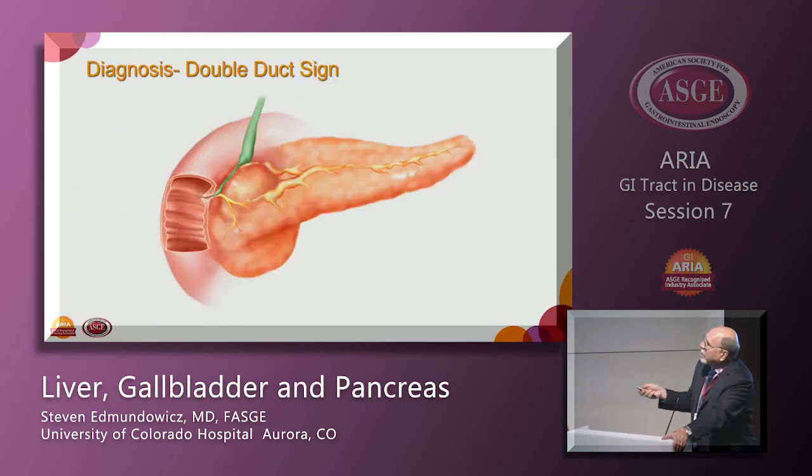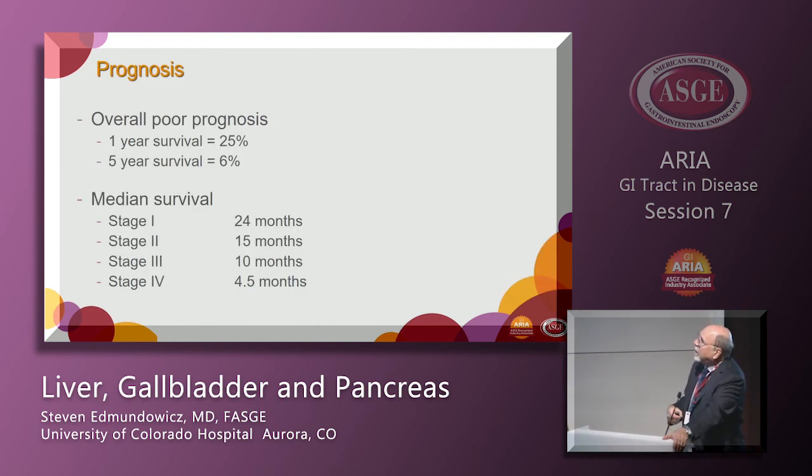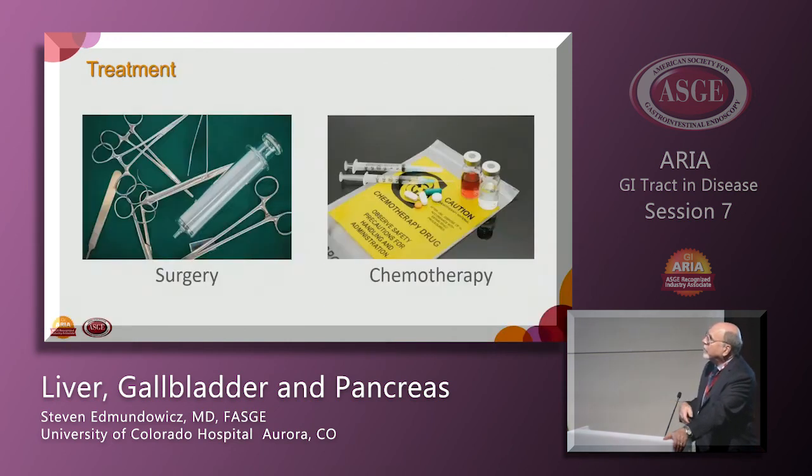The diagnosis is almost always made by radiographic imaging with a double duct sign, and you'll see a blockage of both the bile duct and the pancreatic duct because there's some structure here in the head of the pancreas that's blocking those two pipes. We usually do endoscopic ultrasound now to make a tissue diagnosis. That's a fairly common procedure that allows us to get tissue from the mass and have it looked at by a cytologist. This just reveals the overall poor prognosis for this disease with a one-year survival that's only 25%, even with modern chemotherapeutic agents. That may be prolonged a little bit, but it's still a problem.